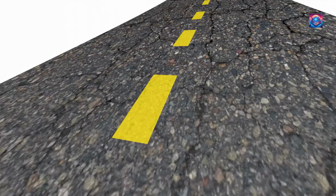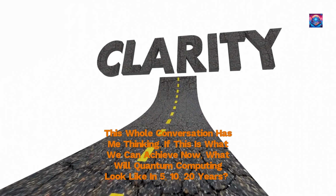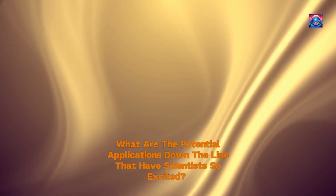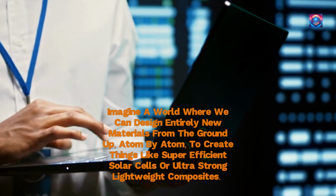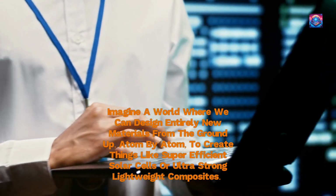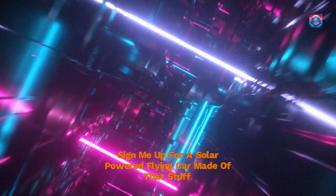This whole conversation has me thinking, if this is what we can achieve now, what will quantum computing look like in 5, 10, 20 years? What are the potential applications down the line that have scientists so excited? Oh, the possibilities are truly mind-blowing. Imagine a world where we can design entirely new materials from the ground up, atom by atom, to create things like super-efficient solar cells or ultra-strong lightweight composites. Sign me up for a solar-powered flying car made of that stuff.